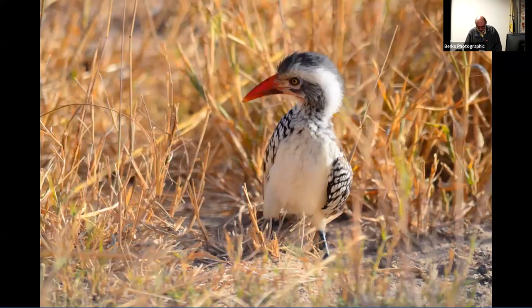Now there's a red-billed hornbill. Now this is in the hornbill family with a lot of different species.